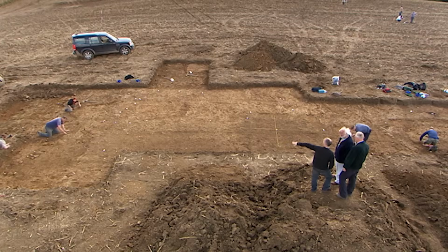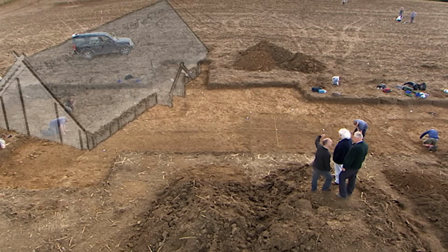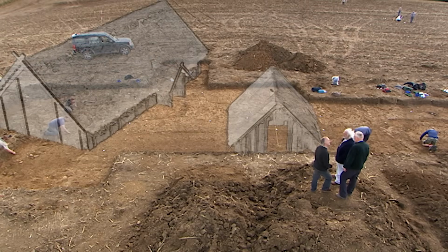So we've got our rectangular house here, and apparently some sort of grub hut here. What does that tell us? Well, this is the normal arrangement in Anglo-Saxon settlements. People are living in the halls, in those sort of post-hole houses. They're working in the Grub Hut.